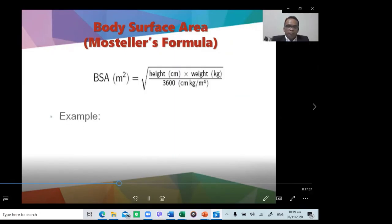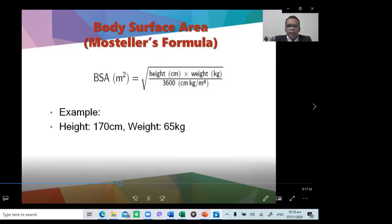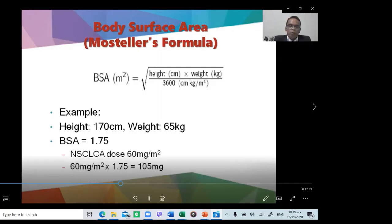For example, if your height is 170 centimeters and your weight is 65 kilograms, then your BSA would be 1.75 meters squared. Now, if the dose is 60 milligrams per meter squared, then you multiply the 60 milligrams per meter squared by 1.75, so that you have your computed dose of the drug, 105 milligrams.